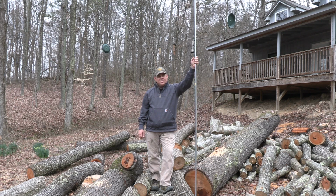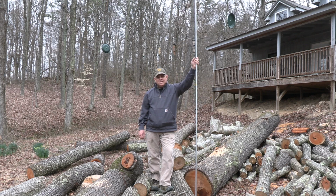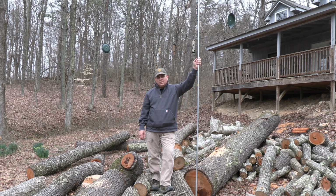I guess the very basic thing, it's early March. Bucks are shedding their antlers. They're starting to regrow for next year. Does are carrying fawns. We're not quite to green up. Things are starting to green up, but one of the things I want to do is get some minerals out on my mineral licks. So we're going to go out and replenish those, give those deer some minerals to give them a good start going into spring and summer. Hopefully jumpstart that antler growth.